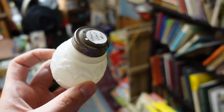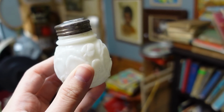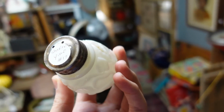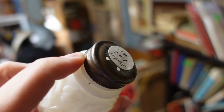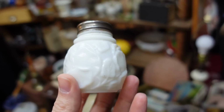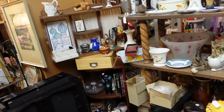Yeah. Well, I just spotted this early piece of milk glass from about 1900 or so, and it's just a single shaker. And I'm gonna go ahead and get it for $4. I would expect to resell it for about 12 to 14. But it has what looks to be the original screw top on it, and it's in great shape as well. Yeah, it's nice milk glass with the flowers. So I will get it. $4. I like that.